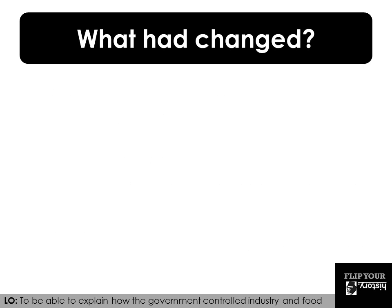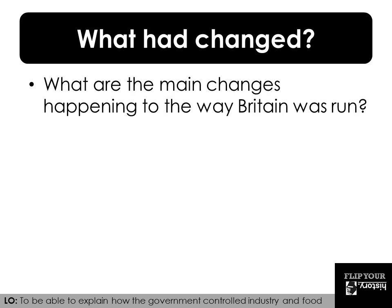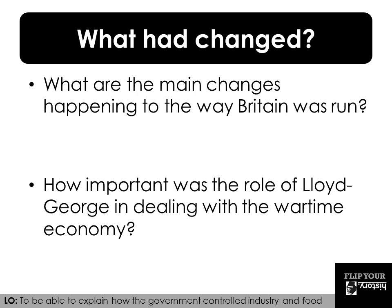So, a key question is what had changed during World War I? What are the main changes happening to the way Britain was run at this time? And secondly, how important do you think the role of Lloyd George was in dealing with the wartime economy? Consider both these extension questions as they are key to understanding the impact of controlling the economy and food production in World War I.